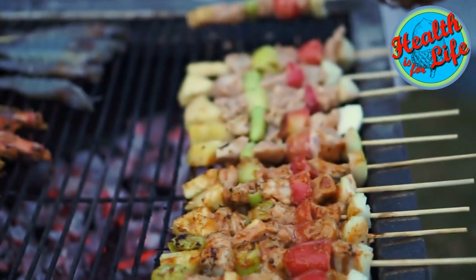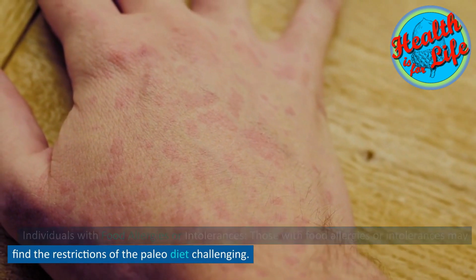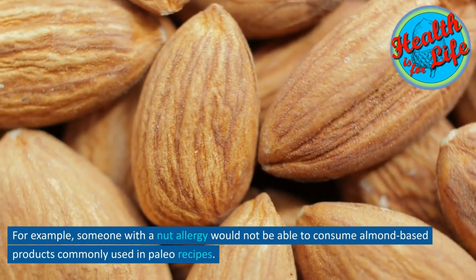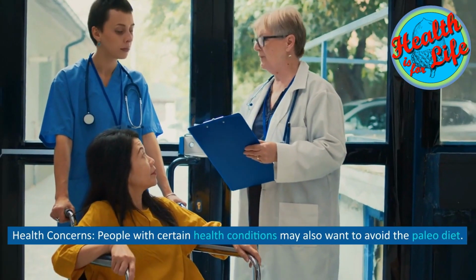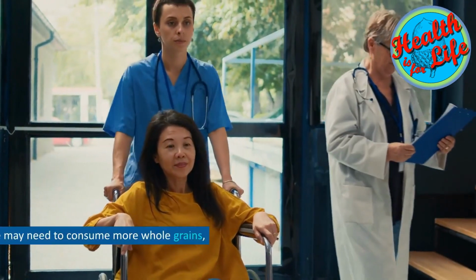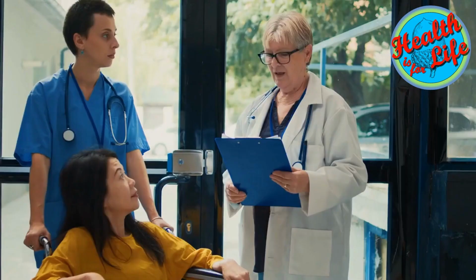Who should avoid the paleo diet? Individuals with food allergies or intolerances. Those with food allergies or intolerances may find the restrictions of the paleo diet challenging. For example, someone with a nut allergy would not be able to consume almond-based products commonly used in paleo recipes. Health concerns. People with certain health conditions may also want to avoid the paleo diet. For example, those with a history of heart disease may need to consume more whole grains, which are restricted on the diet.